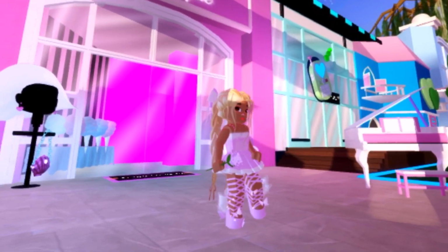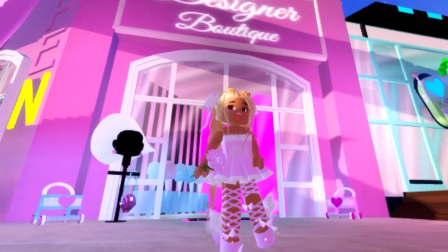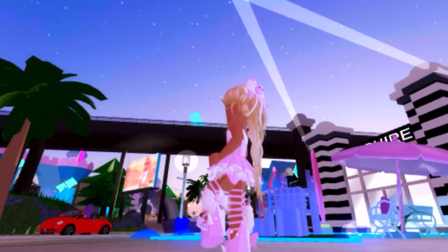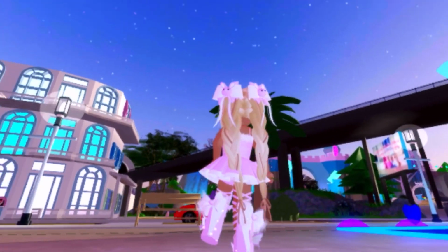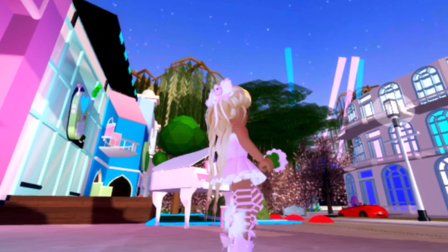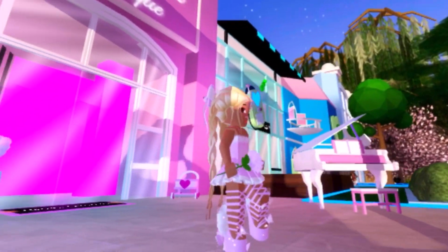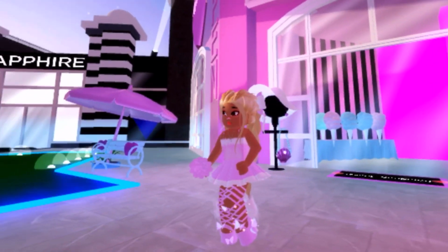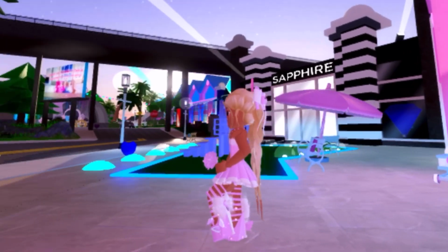The last thing we have are the shoes. Now we have the butterfly heel shoes. Now this one, is it off sale? I don't think it's off sale, but it definitely is on the more expensive side. It's 25,000 diamonds. So yes, you're gonna have to spend quite a bit to get these shoes, but they are, again, under 50,000 diamonds, so don't worry about spending too much on them. And I just thought that they looked really cute.